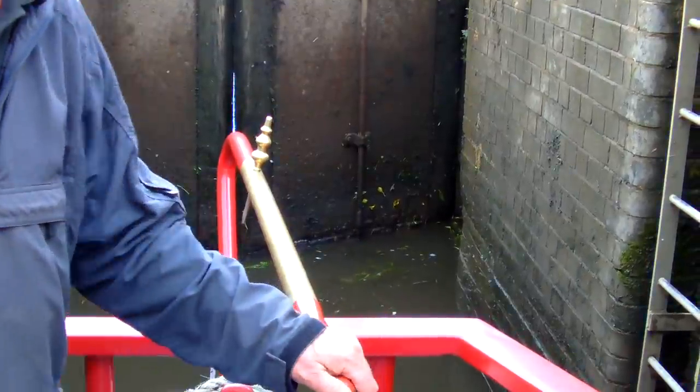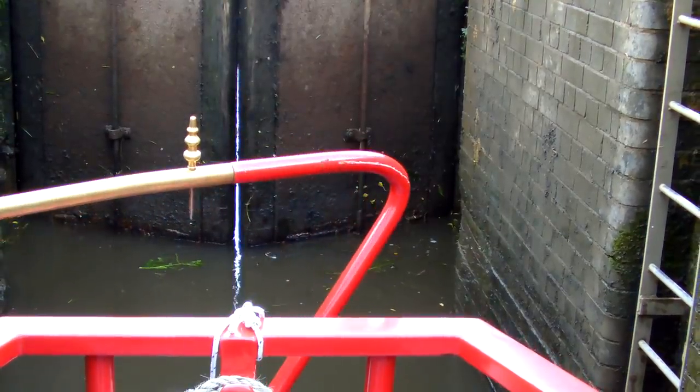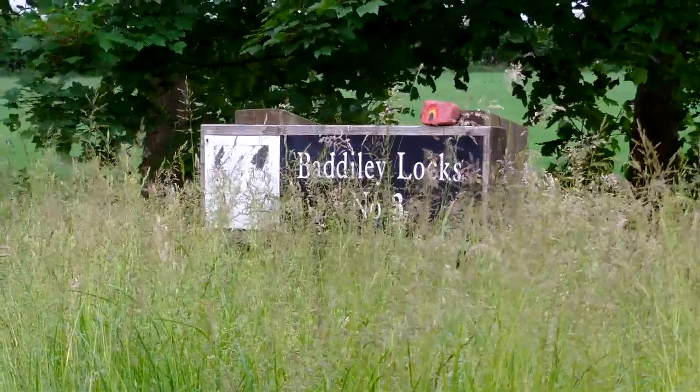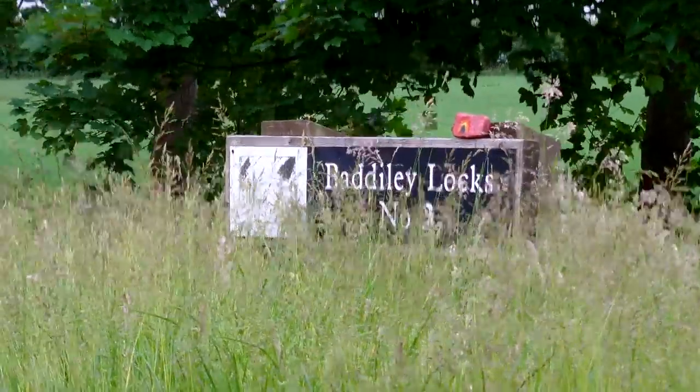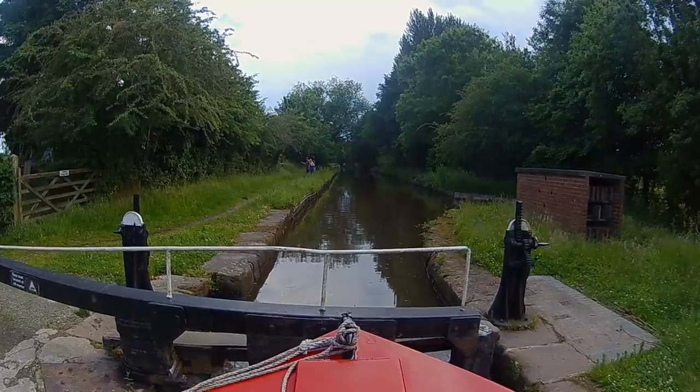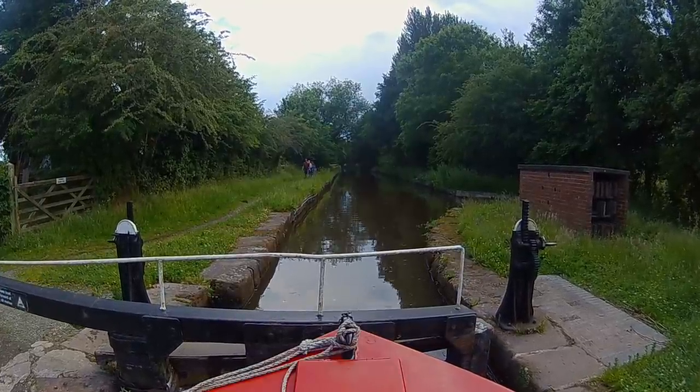I always think it's a good idea to swing the tiller to the side when in a lock, just in case you get swept backwards and your rudder gets caught in between the gates. Yes, I do have a decent sized stern fender, but hey, you can never be too cautious.